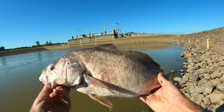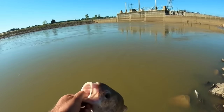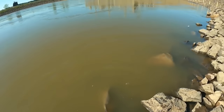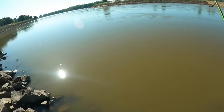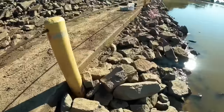I just don't know what the issue is. I didn't see anybody else down here. Somebody could have come down here and caught these fish and threw them on the bank, or they could have just got stuck in the rocks. But either way, I'm gonna put them in the water and see what happens. They're not really looking that good, but oh well. Well, it looks as if there are some drum here, so if we don't catch anything, at least maybe we'll catch a drum.